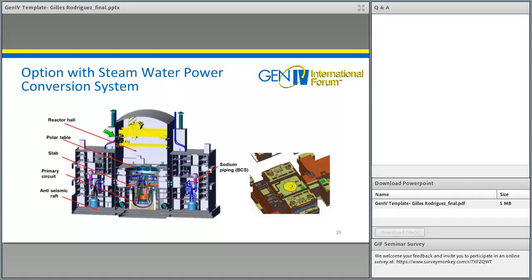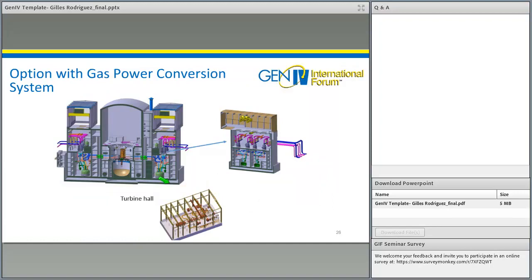So this is the drawing that we have carried out with the steam water power conversion system. So you can see, not exactly, but here behind you have the steam generators, or you can see here on the building the steam generator systems. We have drawn in parallel another system, so here it remains roughly the same, but we have to adapt the secondary system here to be able to put some gas conversion system, and you have here 4 sodium gas system heat exchangers per loop, and after you have the Brayton cycle here, which is in the turbine hall.